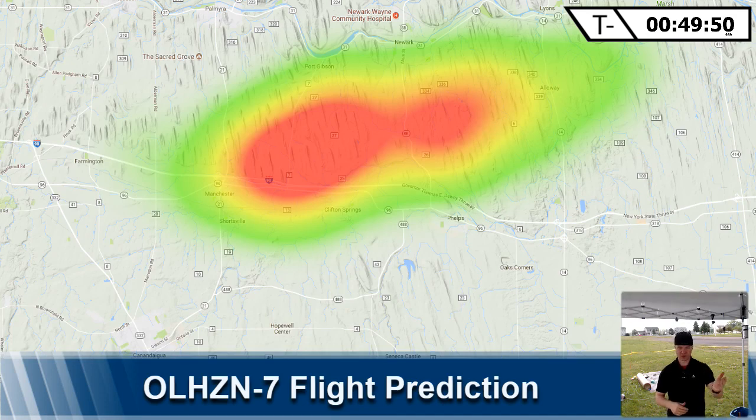So we got one prediction tool that's predicting a big southern trend, and one prediction tool that's kind of keeping it together. So pretty unusual for us to get a disagreement on those prediction tools. So it'll be interesting to see what this flight path does. In either case, both flight paths are acceptable.